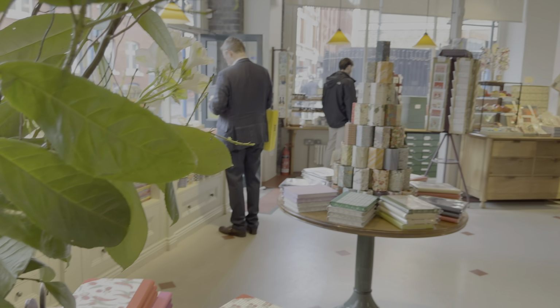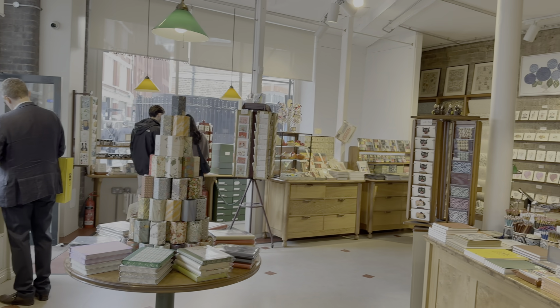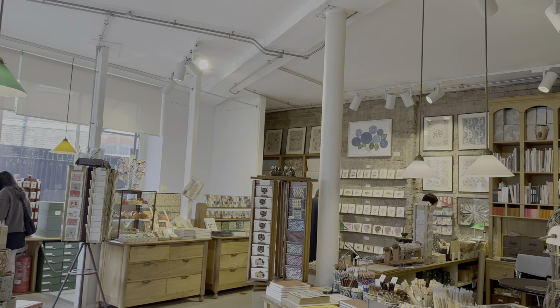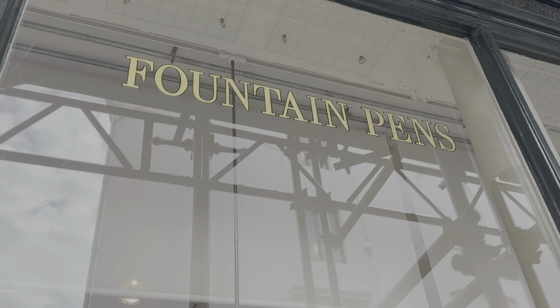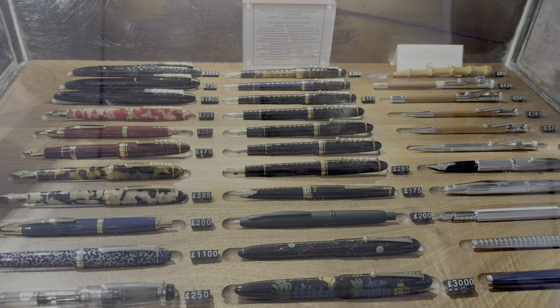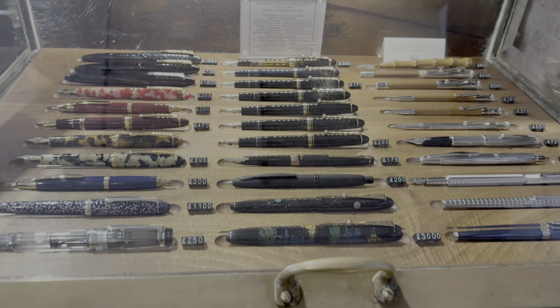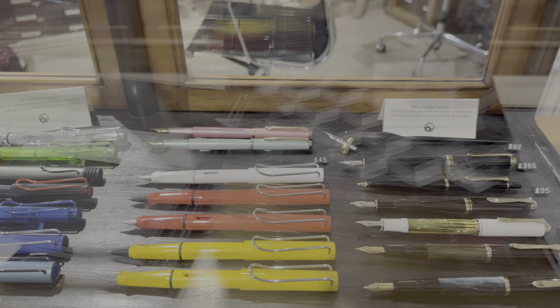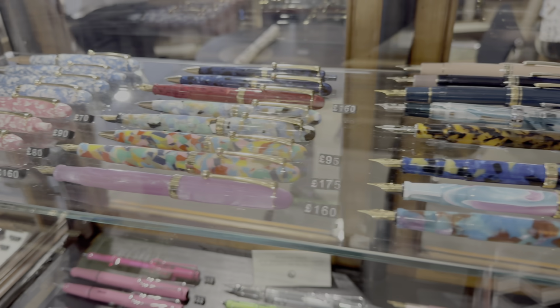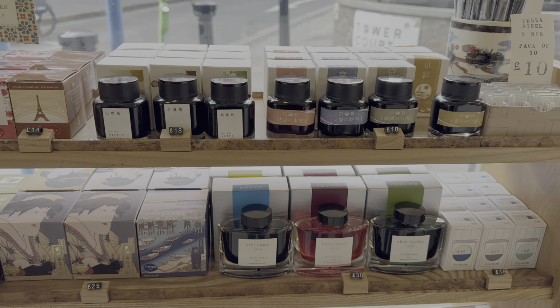The inside was bright and airy, and of all the shops, they had the most Japanese fountain pens. They were probably the most fountain pen forward of all the stationery stores that I went to. Having just moved from Japan, I had a little bit of sticker shock, but I was quite impressed with their selection and also their knowledge about the different fountain pens.